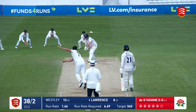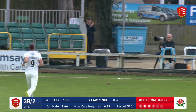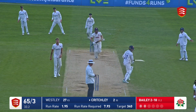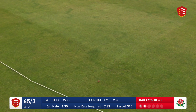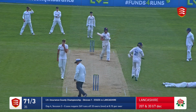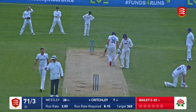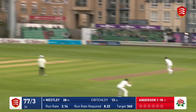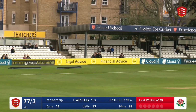De Granholm to Lawrence. That's punched through wide mid-off. Anderson will chase after it, but he might as well give up. 68 overs that have been required. Here's a nice drive down the ground. That's going all the way to the mid-on boundary, notably from Hartley, as this is driven nicely. I tell you what, Critchley's looking in fantastic form. Bailey is overpitching there, and that's put away for 4. A mid-wicket, a short leg, and a leg slip. That's pulled away in the air imperiously out to the boundary. A couple of bounces and 4 runs.